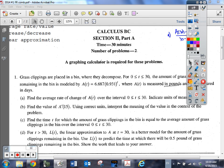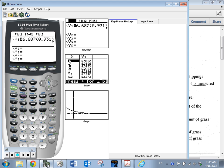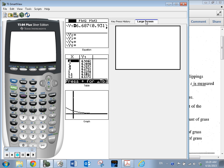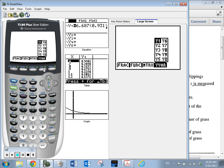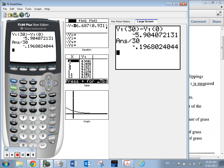Now let's go to our calculator, and I'll show you a fairly quick way to take care of that. On a clear screen, I need to get to my y1. If you have the new operating system, you can hit alpha F4, and the y1 is right there. If you don't, you'd go into vars, yvars, and pick up the y1. So I'm going to do y1 of 30 minus y1 of 0, and get that number. That's the answer for the numerator. Then I divide by 30 minus 0, which I do in my head, so I'm just going to divide by 30. That gives me the answer to part A.